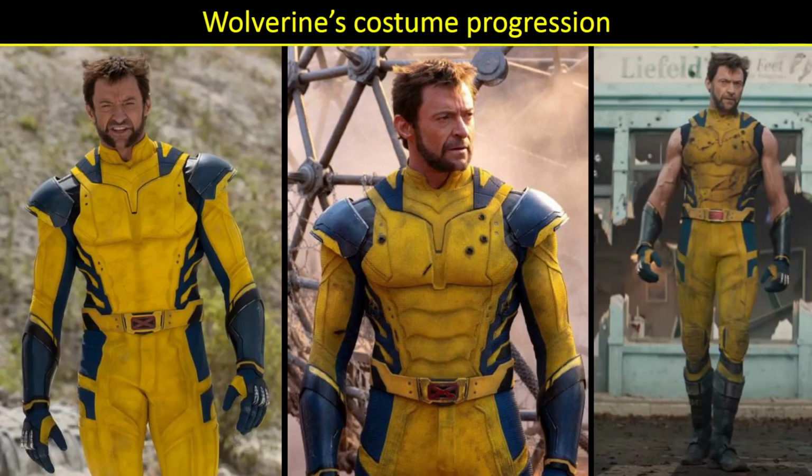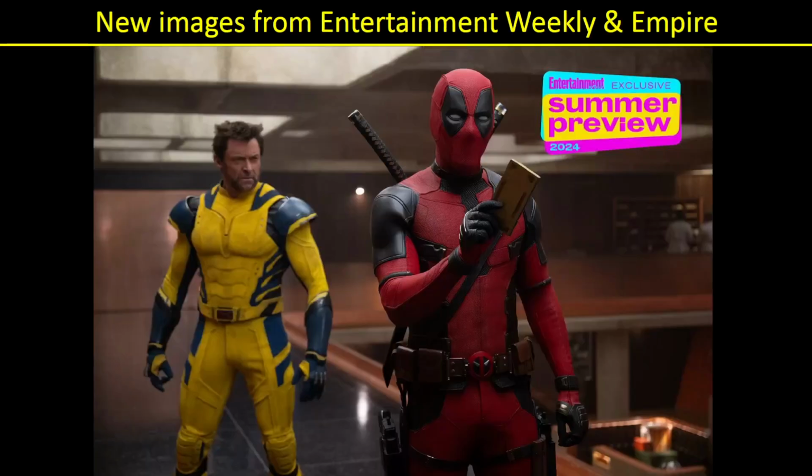All right, so one interesting thing to point out up front is Wolverine's costume progression helps us place scenes in the order they appear in the movie. Because if you notice, Wolverine starts out with his nice, pristine yellow costume. Then it gets a little dirtier and has multiple bullet holes. And then finally on the right, it's really dirty, has the bullet holes, and has no sleeves. So depending on what he's wearing, we're able to at least get some idea of where things fit relatively in the movie itself.